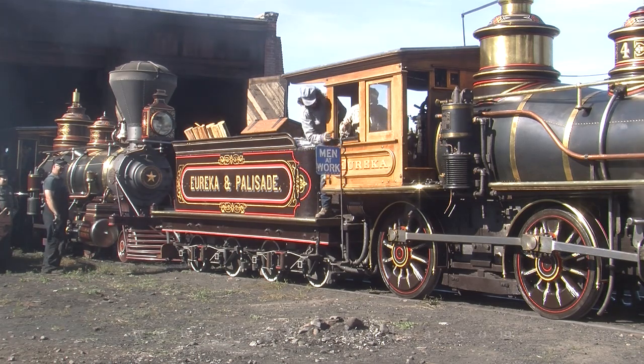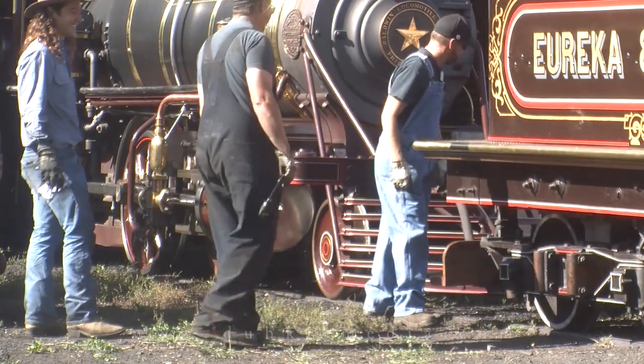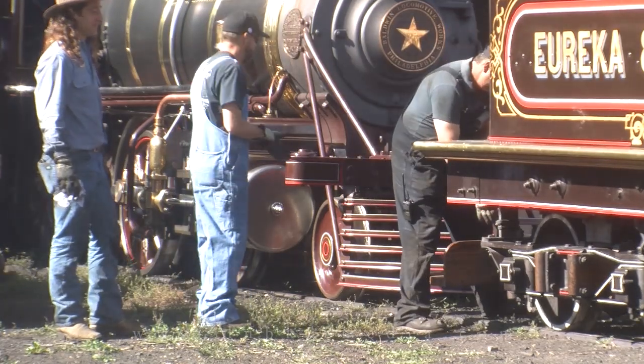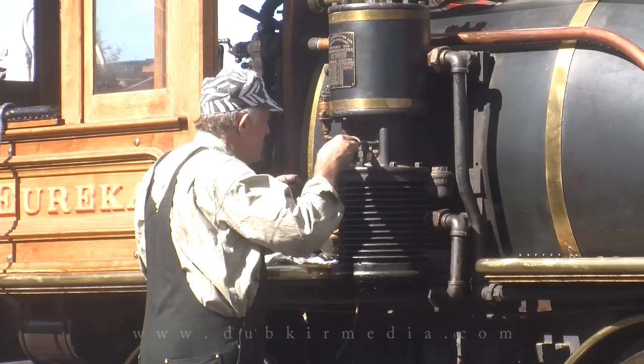The blue flag goes up for the link and pin couplers to be attached. This process sped up with every attachment the locomotives made. While this is going on, well-known Eureka volunteer George Sapp makes some adjustments to a compressor.